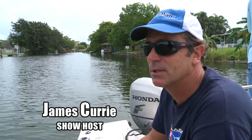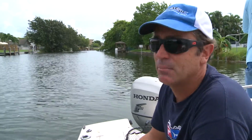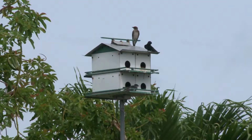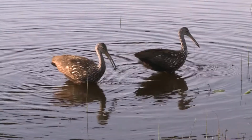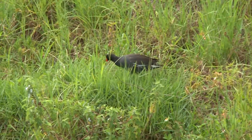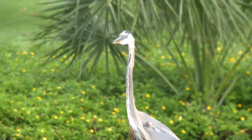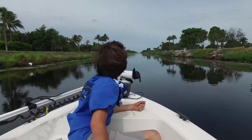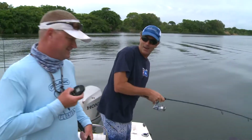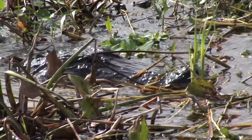South Florida is just incredible for fishing, but it's also a phenomenal nature place. So if you enjoy being in the outdoors and you enjoy bird watching and wildlife, even on these canals and these urban areas, we've got purple martins nesting right here in a nesting box, and there's limpkin on the shoreline here, a whole variety of wading birds, great blue herons and great egrets. It's wonderful to be out here in nature and enjoying fishing, but at the same time, enjoying the great outdoors.